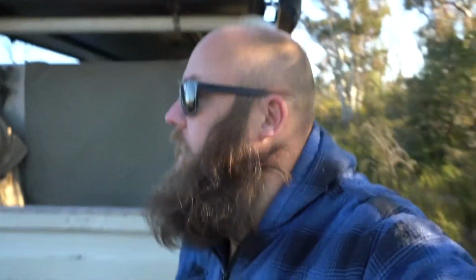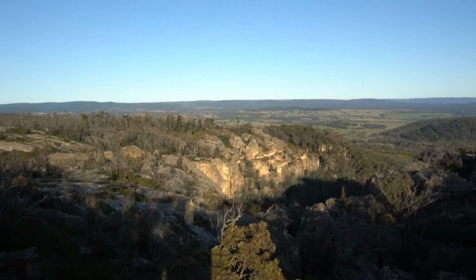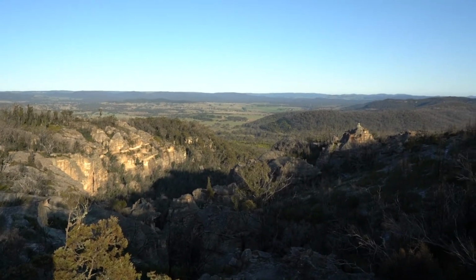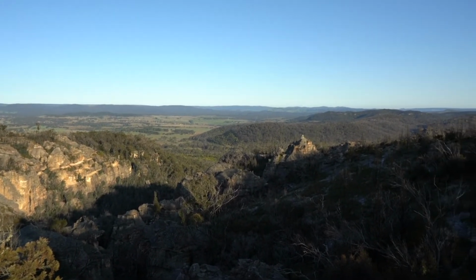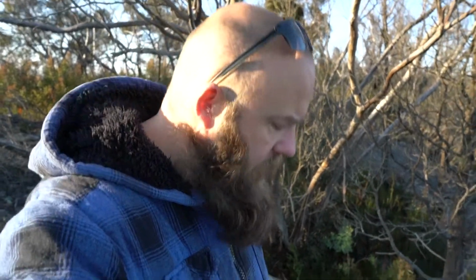Just cruising along the track here, and I've noticed this little rocky outcrop. I think if we climb up onto it, might have a cool view across the valley. Look at that. Yeah, pretty cool little spot, not a bad little look.